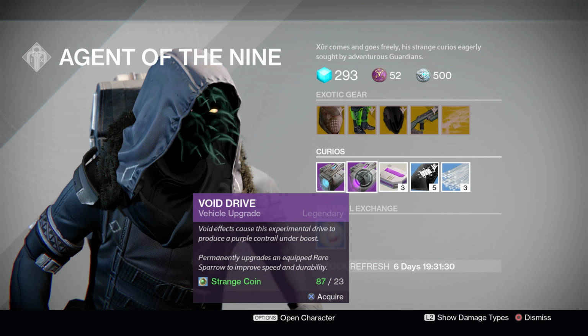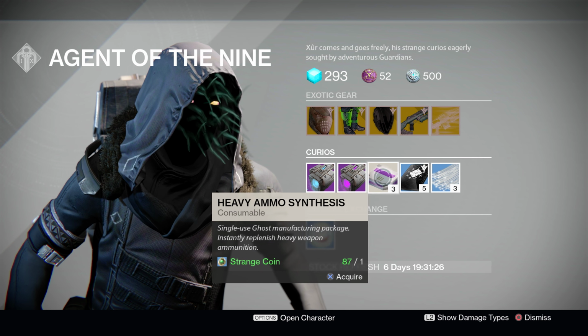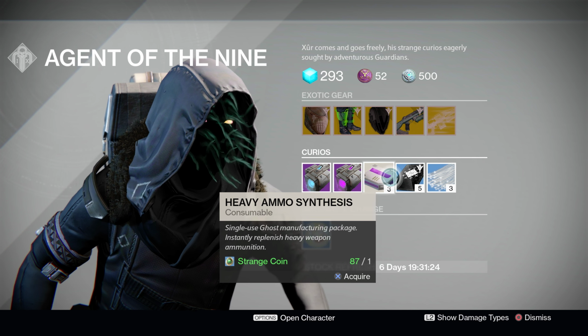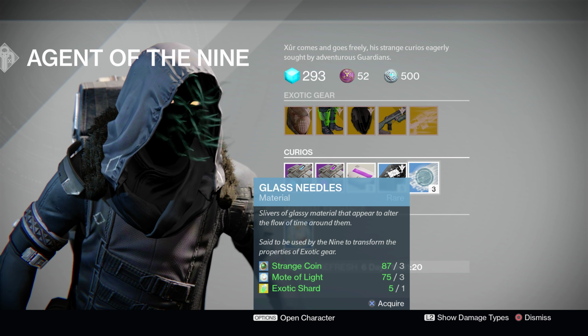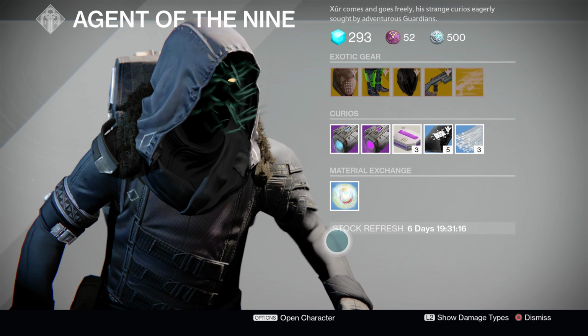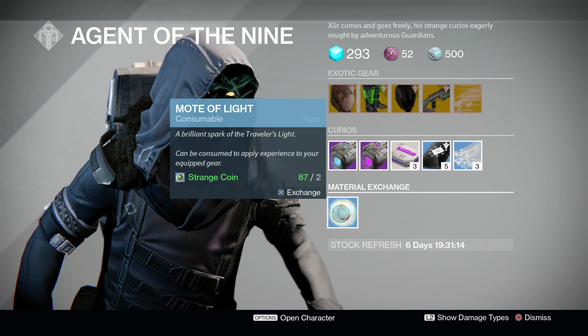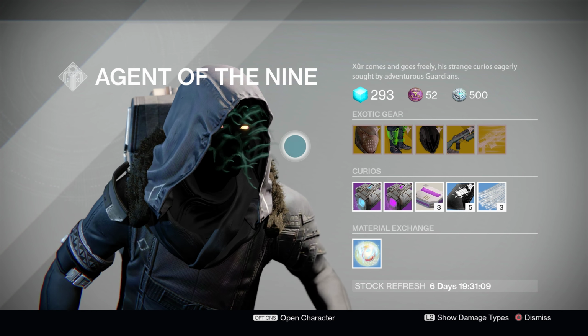First, with the Sparrow upgrade drives, we've got the Plasma Drive and the Void Drive. We've also, of course, got Heavy Ammo Synth, 3 for 1 Strange Coin, 3 of coins, 5 for 7 strange coins, and then glass needles, which you can get for 3 strange coins, 3 motes of light, and 1 exotic shard. Finally, of course, we have the material exchange, where you can trade in 2 strange coins for 1 mote of light, and that pretty much covers it for Xur's inventory this time around.